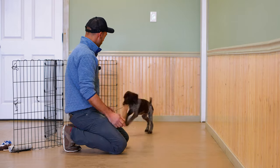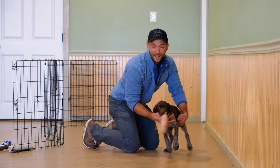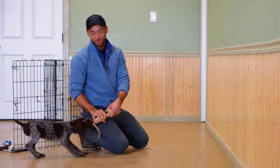She's got this wide open window. She says, no, I'm just gonna bring it straight back to you. Do a juke move and then shoot the gap. I don't know if she's been watching football or what, but that was pretty impressive.